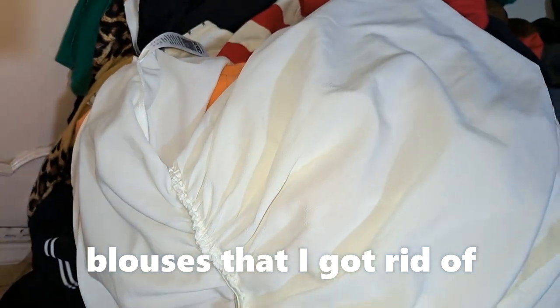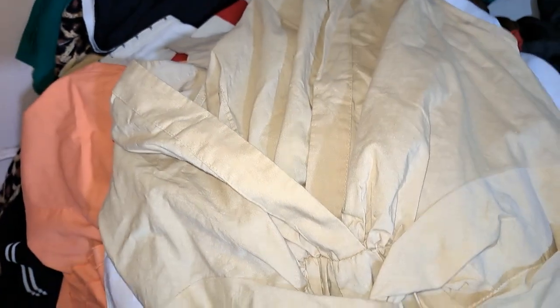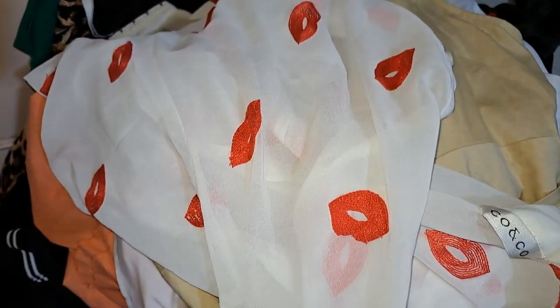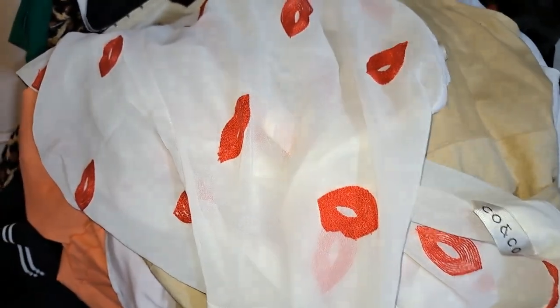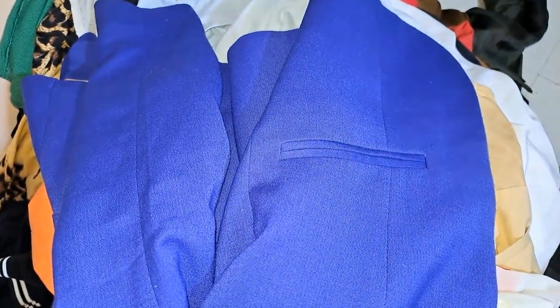This one is very good, nice material, but it's big. This one, maternity, you see that? Because the waist is high and it has this flowy bit. Nice color though and all that. I don't know how I bought this and where I was thinking I could go with it. Mkono zimekuwa short. I have had this for a long time. The mkonos are shorter, so I don't like this.